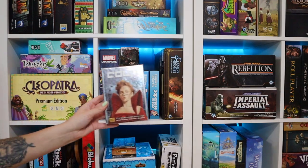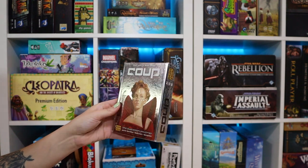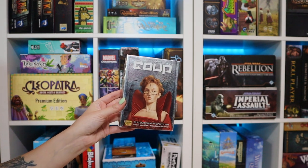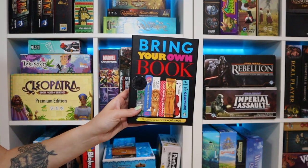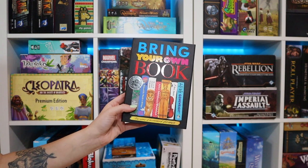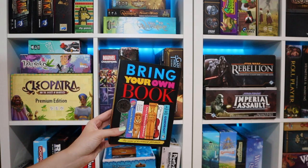So on the bottom shelf here, we have Coup from Rikki Tahta, and it is published by Indie Boards and Cards. Then we have Bring Your Own Book, and this, I believe, is from Game Wright, and it is designed by, I literally can't see who it's by, but it's from Game Wright.